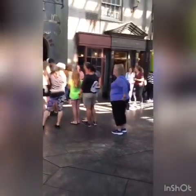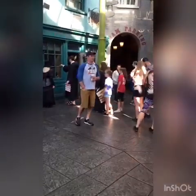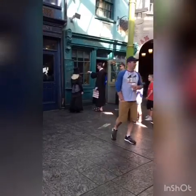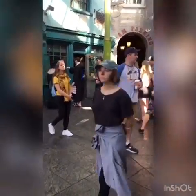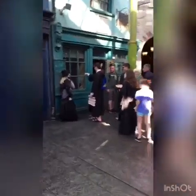So a lot of people do ask about dressing up. A lot of people dress up. It's fun to dress up in your Harry Potter gear, so I recommend that. And try and buy, if you can have the extra money, try and buy an interactive wand, because it is so much fun to go around and do all the spells like these people are doing here.